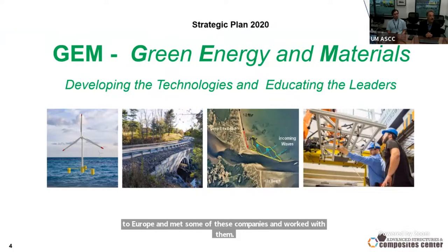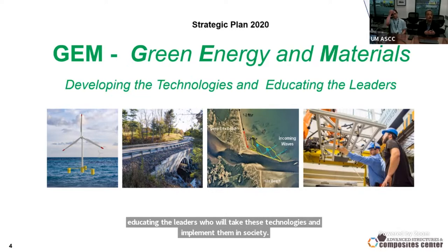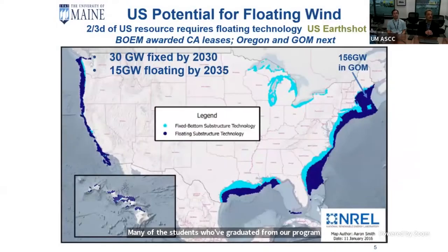Back in 2020, we put a strategic plan together for the center. We call it GEM, and it stands for Green Energy and Materials. So our mission is to bring green energy and materials to society, but not only developing the technology, but also educating the leaders who will take these technologies and implement them in society. Many of the students who've graduated from our program are now leaders in this industry, making it happen throughout the country and the world. But let's go back a bit to the United States.